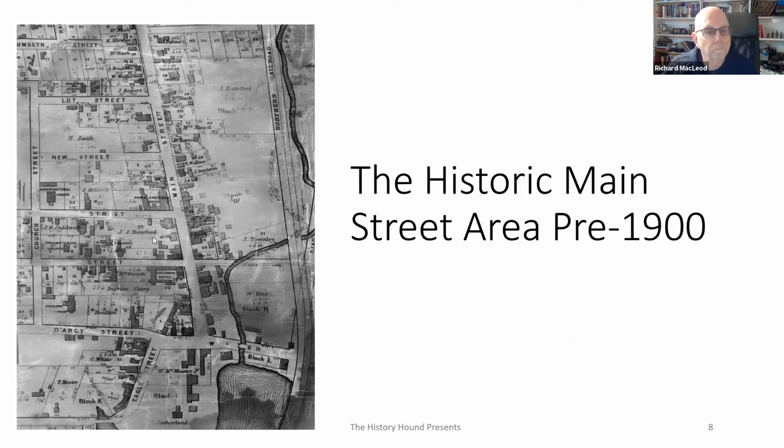I think it's important to see on this map of pre-1900 the Railway Hotel, which of course now is the King George Hotel, and we see basically no other real building that is there now. Fire, of course, has been a big problem for Main Street, and we'll talk a little bit about that in a second, the fires that we've had in Newmarket. But hopefully you can see this map well enough to see that they're primarily houses on the street before the 1900s.